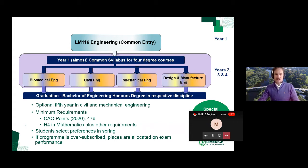So in your first year, there are 2 semesters. There is an autumn semester which runs from September to Christmas, and then a spring semester, which starts from, let's say, mid-January to, let's say, the end of April or so. During the middle of your spring semester, you will be asked to select your preferences for your programs for years 2, 3, and 4. You'll have to log on to the system and select your first preference, your second preference, your third preference, and your fourth preference.